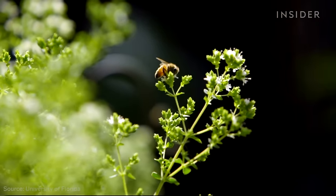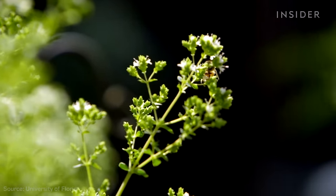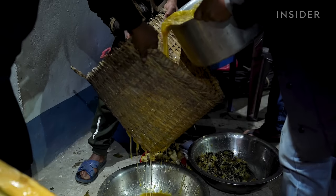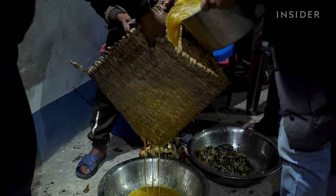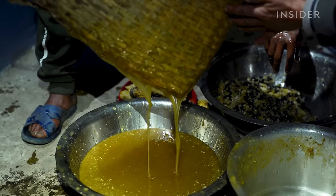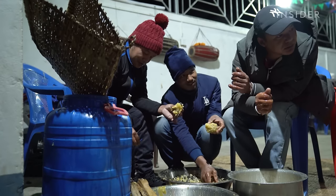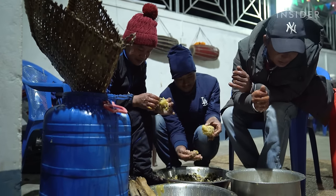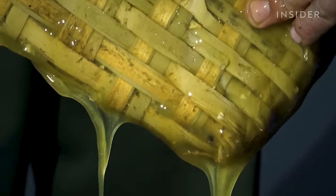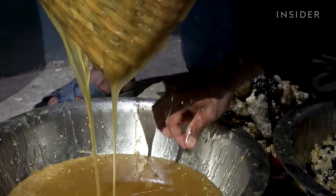The bee population is also shrinking because of natural disasters like wildfires, heavier rainfall, and extreme temperature changes. This all means less honey. In 2022, the village harvested about 4 gallons of honey, compared to about 40 gallons in 2017. Half of the honey is distributed evenly to every single villager. The rest goes to markets in Nepal.